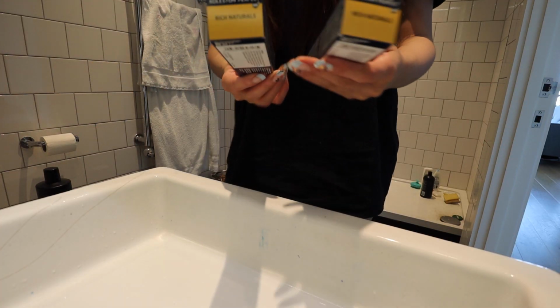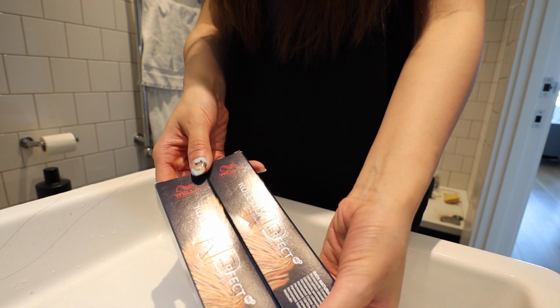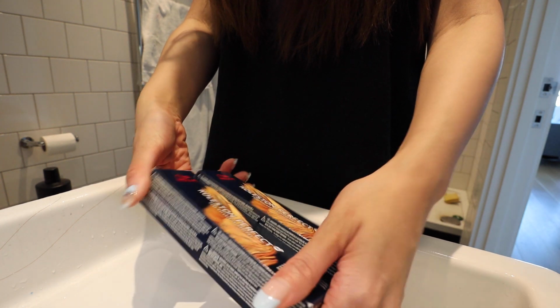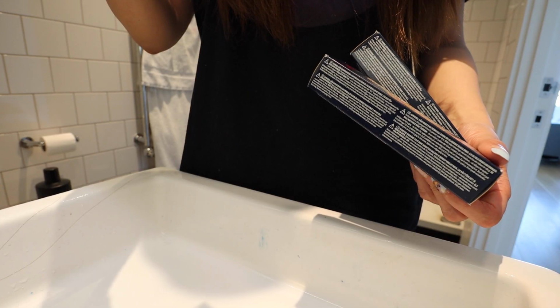I'm gonna be using this dye. I never used this one before, but I couldn't find the one I use in Canada here. It's the same Wella brand, the permanent cream dye. I usually use this one in Canada. But yeah, I couldn't find that one here, so I'm gonna try this one.